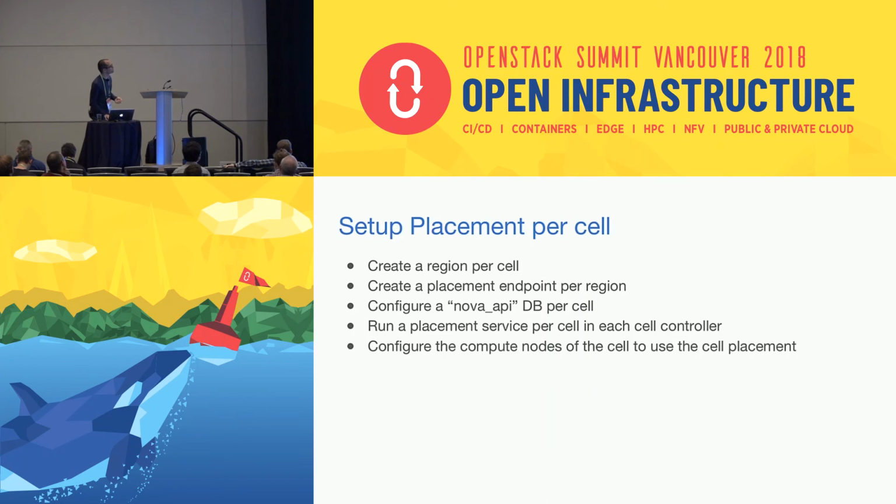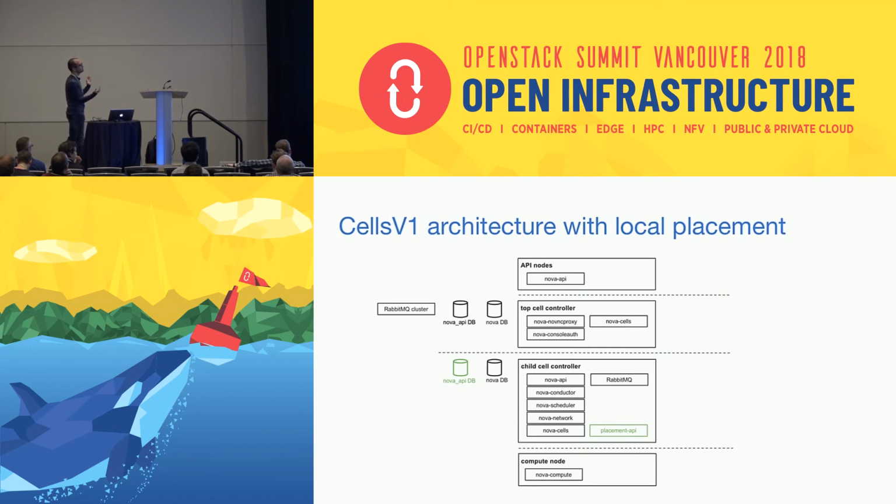So how did we do it? We used the trick of regions to deploy a placement per cell. So we created a new region for each cell that we had, so 70 new regions. We created a new placement endpoint per region. Of course, 70 databases were not enough, so we doubled that number, because now we needed to have the Nova API DB per cell as well for each one of these placements. And we started running the placement service in the cell controller. And of course, then configured compute nodes to point to that placement. So as an end result, for each cell, we have the Nova API DB plus the placement API running.